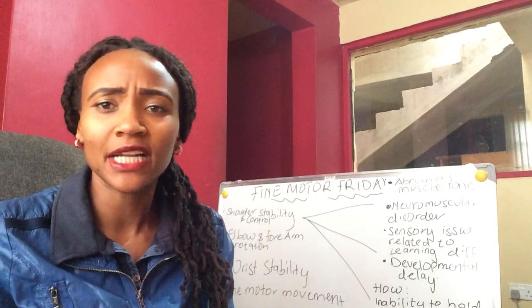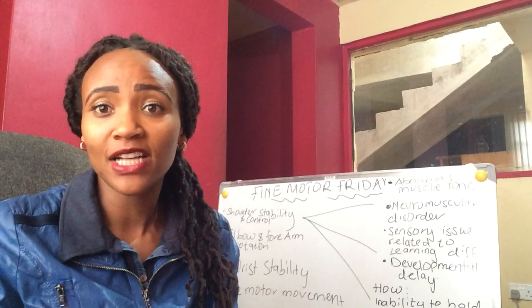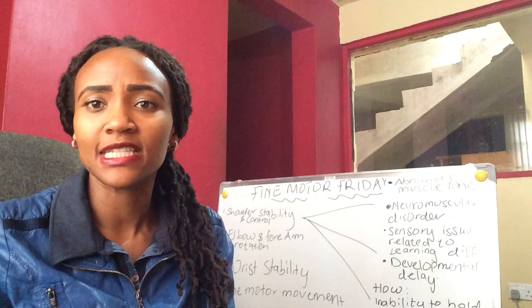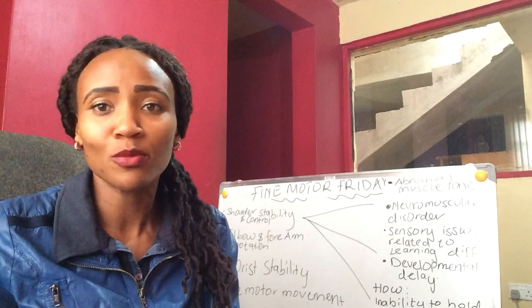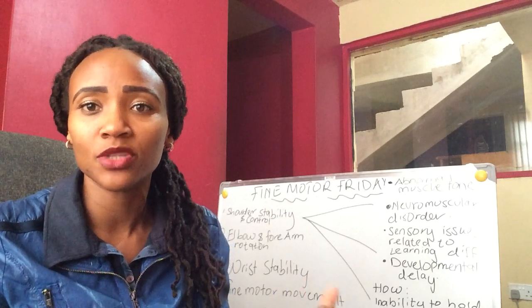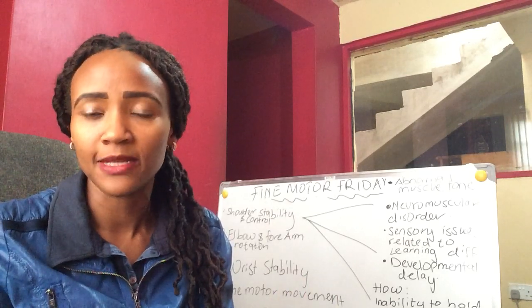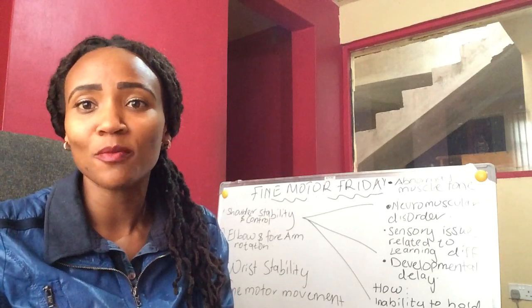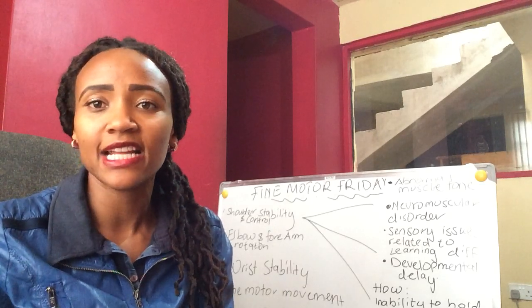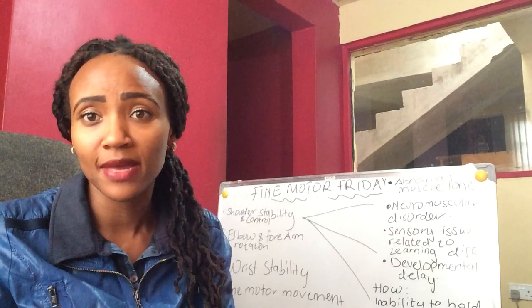And why would they have challenges with shoulder stability, we might ask? So if they have a challenge with the muscle tone, either if it is high or low, so tone is the normal state of the muscle. So if it is a high tone, the child will have challenge with the movement. If it is a low tone, the child will still have challenges with movement. The other thing is if there's a neuromuscular disorder, if there's anything that is affecting the child in that dynamic, they will have a problem with the muscle tone.